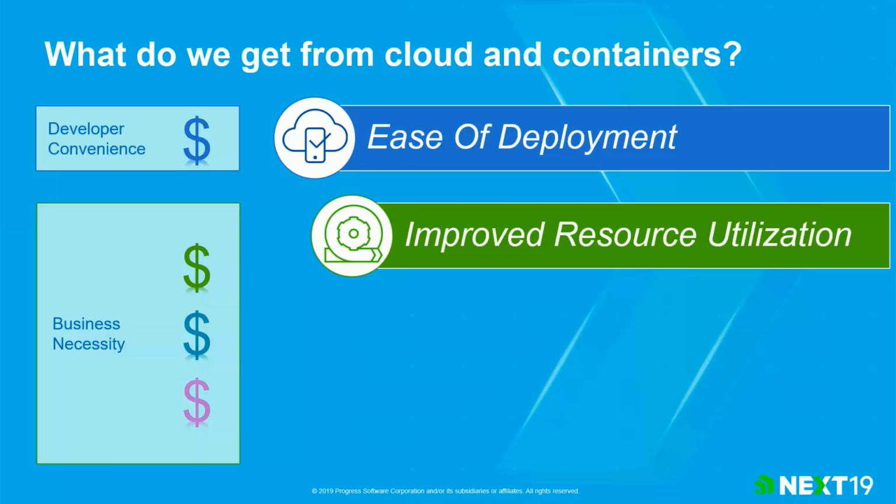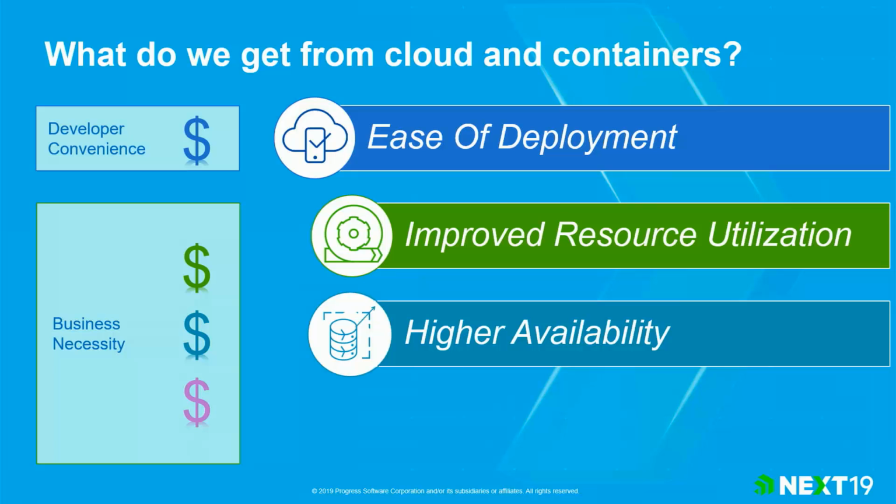Improved resource utilization. At scale, it matters. It translates to cost savings. With modern cloud and container technologies, you can pack more applications using fewer computing resources, and you can make it elastic, so it shrinks when you don't need those computing resources, meaning you save money basically on that.